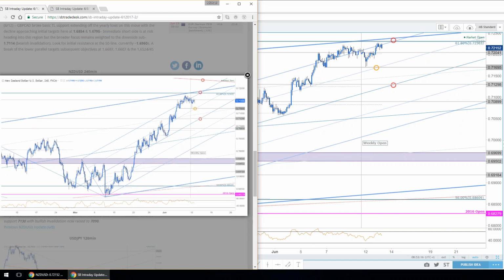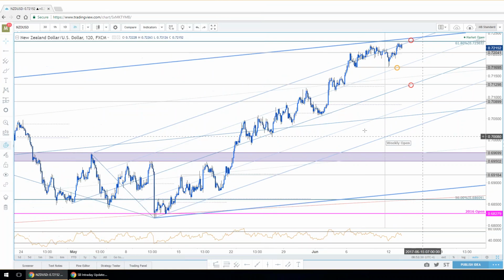The 618 barrier at 72.30 still converges on the upper parallel of the current operative slope, the embedded one, and just higher is the longer term slope that you're looking at here, which converges on it. So still the possibility for this thing to pop a little higher before it turns. You're getting, I don't want to call it strong divergence, but it is divergence nonetheless.